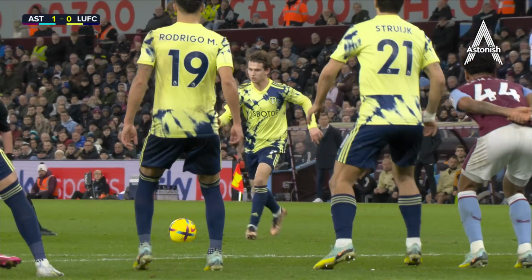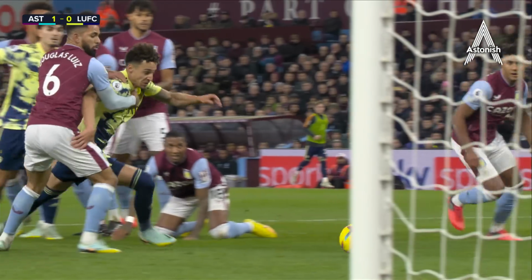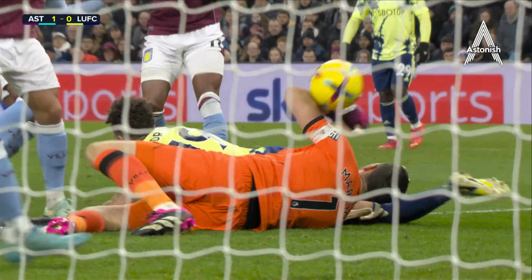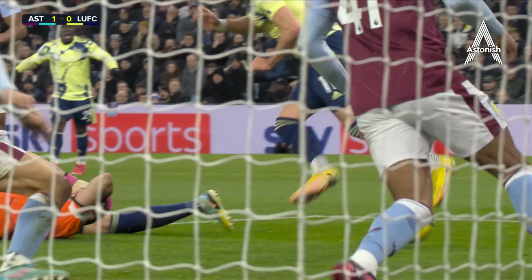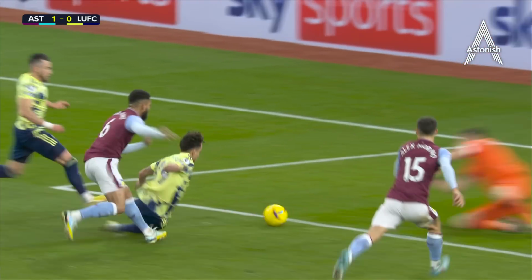Really clever free kick, wasn't it? From the training ground, thought it was going to be a shot, it wasn't. Played into Rodrigo's feet. It's a brilliant first touch, but just a little long. That allowed Emi Martinez to come out. Rodrigo had every right to go for it. So did the keeper. And that's when it just ricochets in between them.